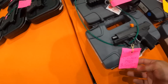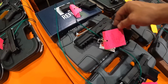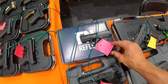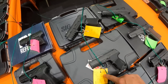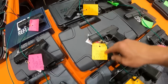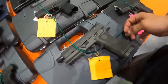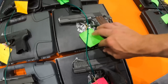What do we got here? Got the Sig Sauer P365 9mm, 550. We've got the 22 long rifle P322, 400. And we've got the FN Reflex, 550. And we've got the Sig Sauer P320, 400 in 9mm. That's a damn good price. Used, makes sense. New 9mm P365, 500. A used Sig Sauer P320 Legion, 850. Got the Springfield XDM Elite, 600, new.